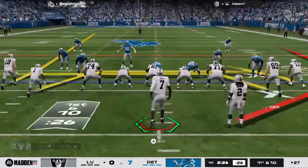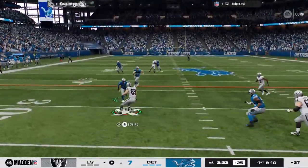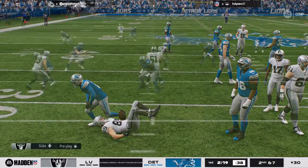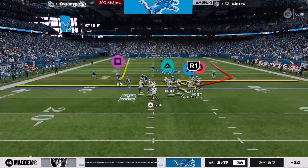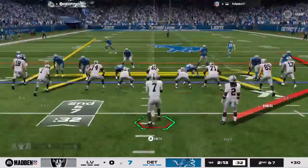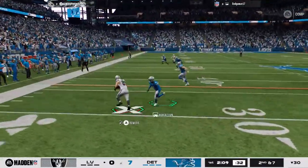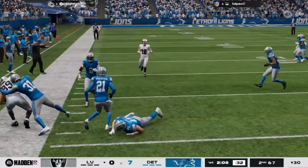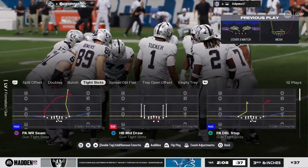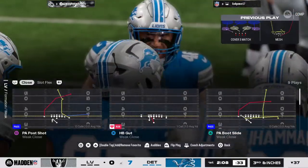On 1st and 10, here's Smith. That's caught. It's the tight end, Brock Bowers. He'll be taken down rather swiftly after a gain of just 3. Brings up second. Throwing on second down. Smith. The 30-yard line. Go right back to Bowers. He's got it again. Awfully close to that first down mark, but they're going to mark him just short. So third down coming up.